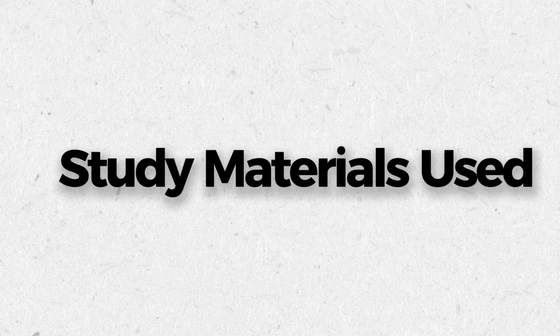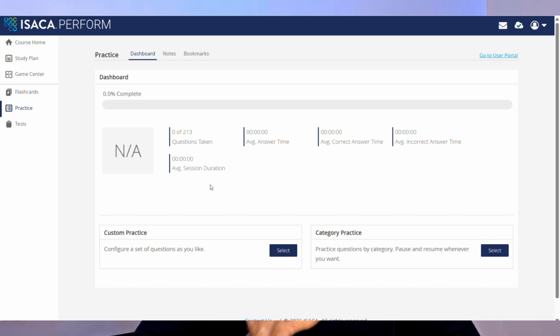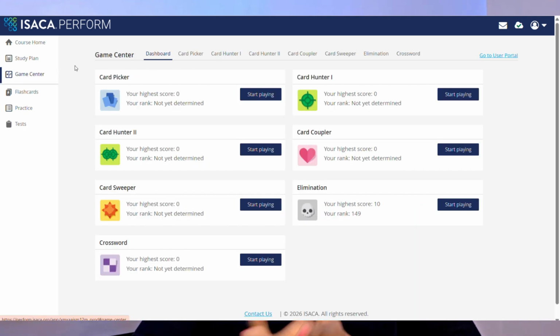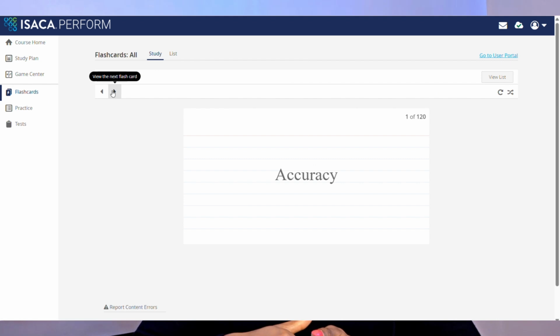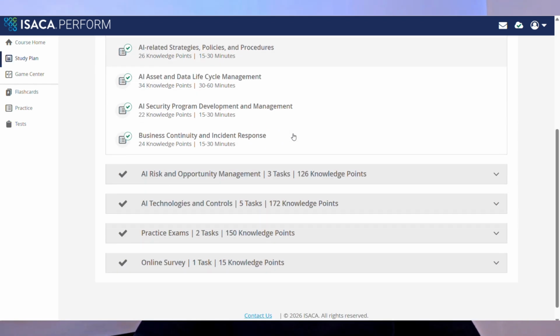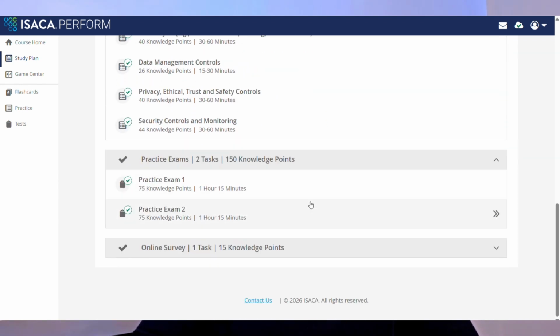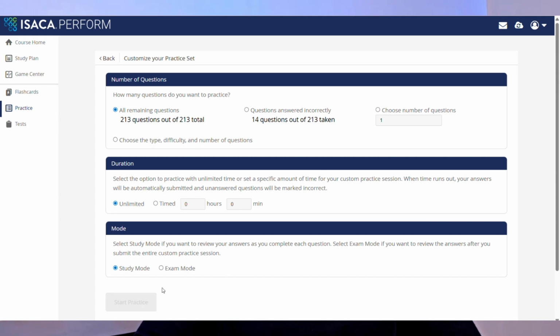I only used ISACA's official study materials to prepare for the exam. I purchased the AAISM online review course and the question, answer and explanation database from ISACA. The database had about 210 plus questions, and it also had games, flashcards, crosswords that you could use to study. I didn't use any of the games or flashcards to study. I tried to use them, but I didn't enjoy studying with them, so I just stopped and practiced all the review questions in the database.